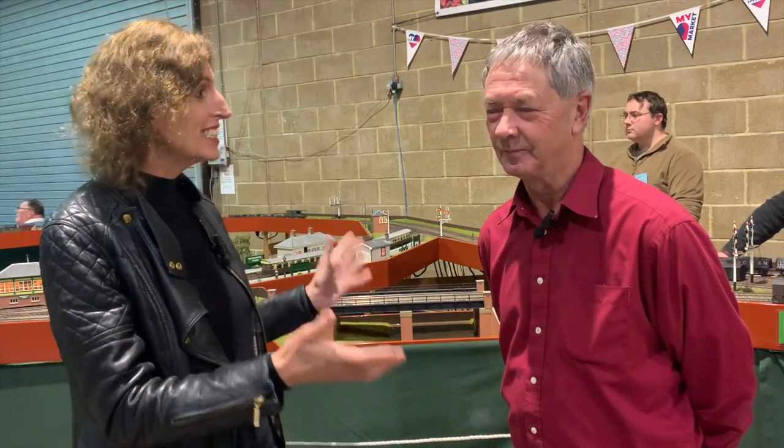So I'm joined by Steve Wilkins, owner of this huge layout, New Chapel Junction. Been seen on YouTube, and in the flesh, so to speak, it is really, really impressive. Steve, what a great layout. Tell me a little bit about it. Where did it start? How did it start?